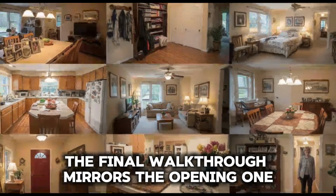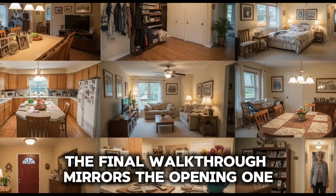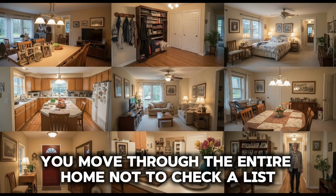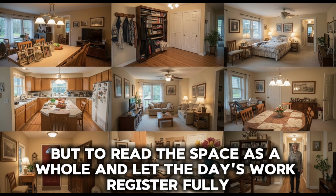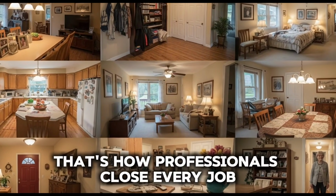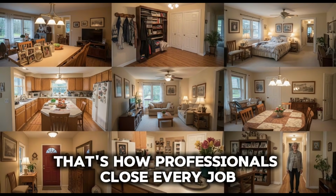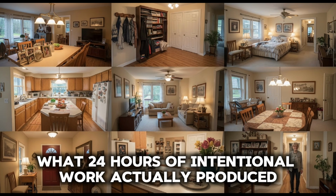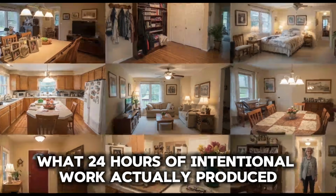The final walkthrough mirrors the opening one. You move through the entire home, not to check a list, but to read the space as a whole and let the day's work register fully. That's how professionals close every job. It's also how you feel in your body what 24 hours of intentional work actually produced.